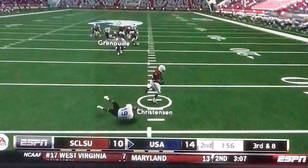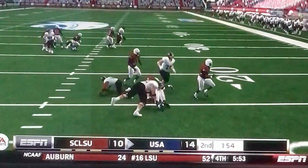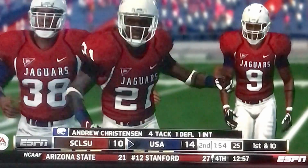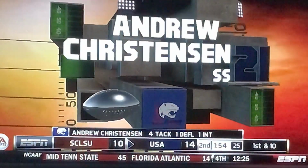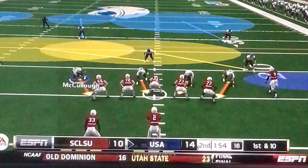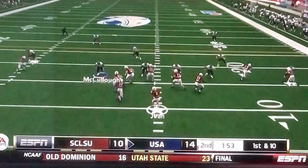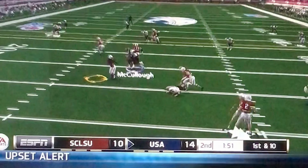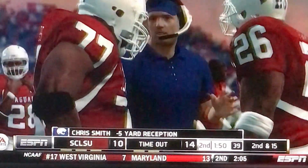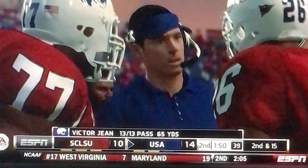He tries to get it to A here, but Christensen reads the route perfectly, and it's going to be an interception by the Jaguars. Really devastating for us, because we're right there, an opportunity to get some points on the board, and instead it's going to be an interception with the Jaguars getting the ball back. But our defense does recover nicely.